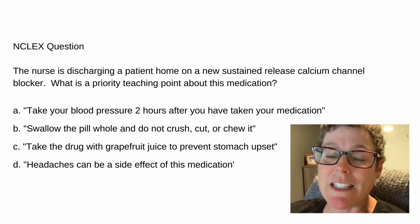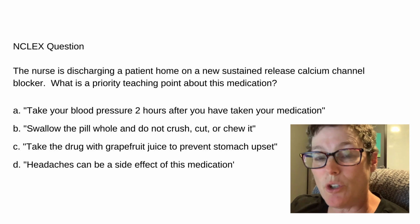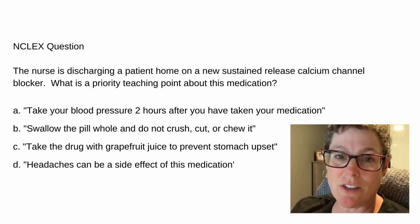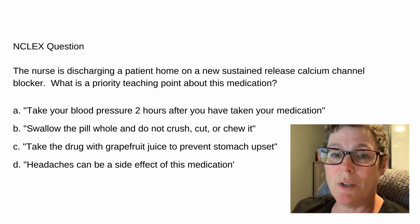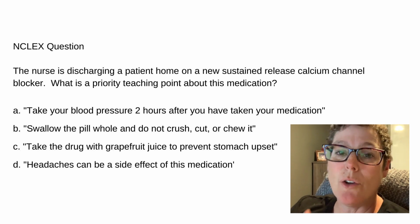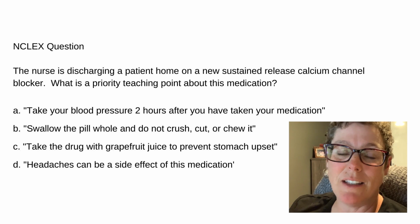All right, now let's take a look at these answers. If you selected A, take your blood pressure 2 hours after your medication, that'd be incorrect. And the reason is we need to assess blood pressure and heart rate before giving these medications. If you said B, swallow the pill whole, do not cut, crush, or chew it, that would be the correct answer because we know this is a sustained release drug, and when we cut it, we have changed the integrity of the pill and they are at risk of drug toxicity.